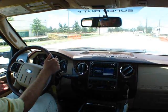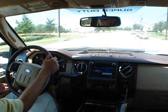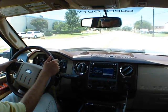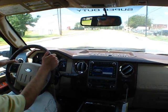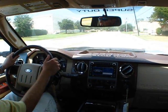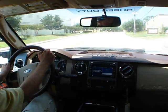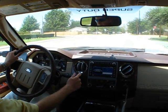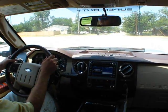But the first thing that the Super Duty was really meant for is pulling power and torque. And the 2011 and now the 2012 Super Duties certainly do not disappoint on any level. For starters, we have an all-new 6.7-liter Power-Stroke turbo diesel V8 up front, put through a 6-speed automatic transmission with select shift manual shifting.